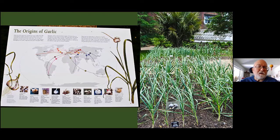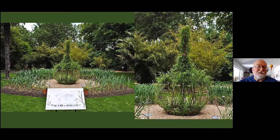So this is an example of information that's provided to the visitor, as well as beds of garlic. And this is another function of botanic gardens compared to the other gardens you might visit. Botanic gardens usually have lots of information about the plants you're seeing, and they always have plant labels. That is certainly not the case in many gardens that you might visit, even though they may be quite beautiful. So botanic gardens serve to provide more information for the visitor. This is the big garlic display, including a frame that they're trying to grow garlic on to look the shape of a garlic bulb.